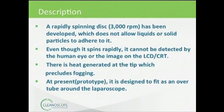It spins so rapidly that you can't detect it with the human eye. And even if there was something on the edge of it, or on the optical disc, which there won't be, you wouldn't be able to see it because it's spinning so quickly. There's a little bit of heat that's generated, not so much from the spinning of the disc, but from the type of motor that drives it, and that motor is calibrated to be at 37 degrees, so there is no more fogging issue. You don't have to heat your scope or use warmer solutions.